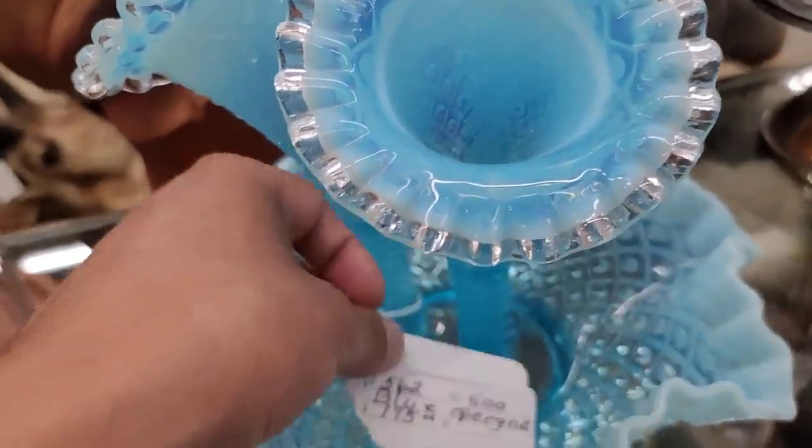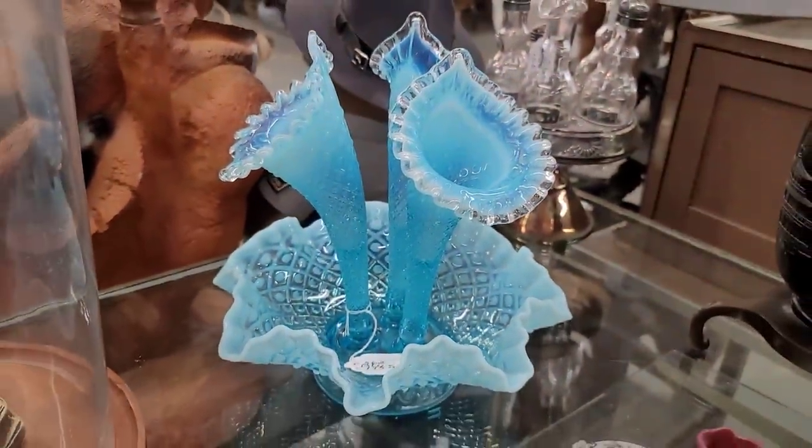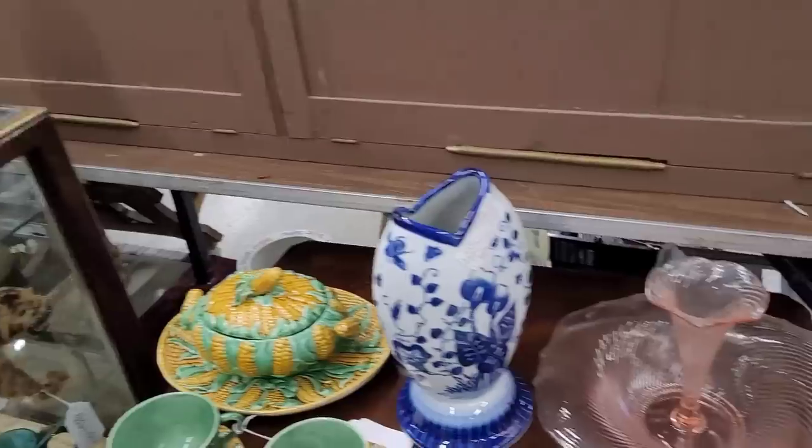Now, this piece is absolutely, look at the color on that. It is priced at $175. It is a beautiful, oh my goodness. That opalescence, how ethereal and magical is that? Does it not look like it's glowing? I promise you, it's really not. That's just how it looks.